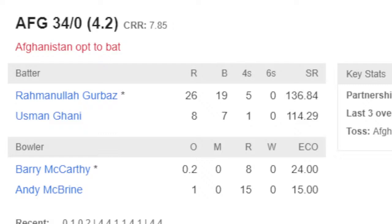Just like that, just a few inches fuller there from McCarthy. Yeah, it's a good length, that, from McCarthy. I can see what they're going for, this Irish seam attack, considering in the New Zealand series bowling that slightly bit shorter seemed to be very profitable, getting players to play out towards the squarer boundaries here in Stormont, but you have to be so fine with the length you're bowling.